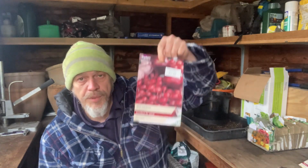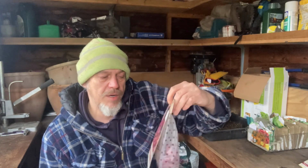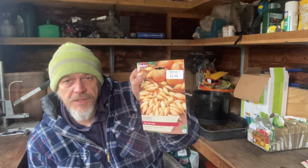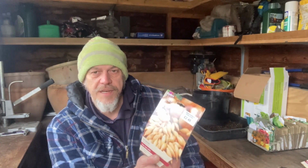I also bought onion sets. Even though I've sown lots of onions, I haven't sown any red onions, so I bought some Red Baron sets to go in about March time. I bought Stuttgarter, which I grew last year from sets. They were really good, and I find you've got 50 sets in there, I can just about squeeze those into a pallet collar bed, separate from the other onions that are in the garden.